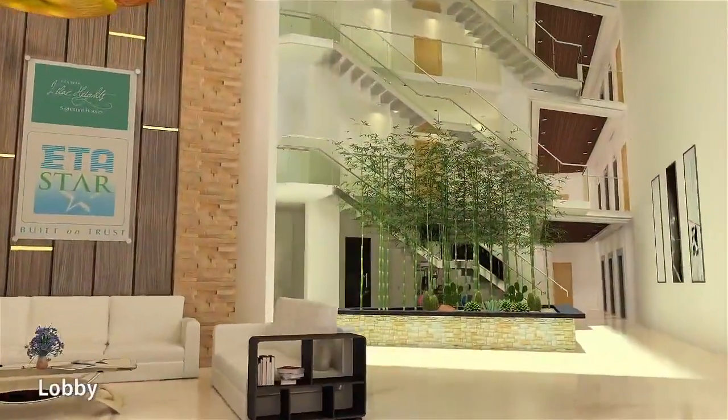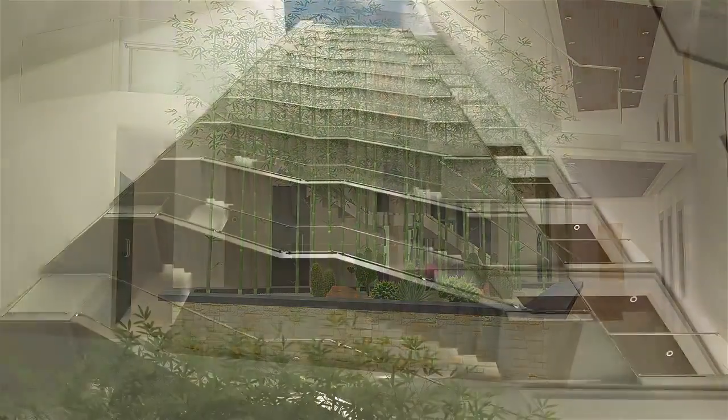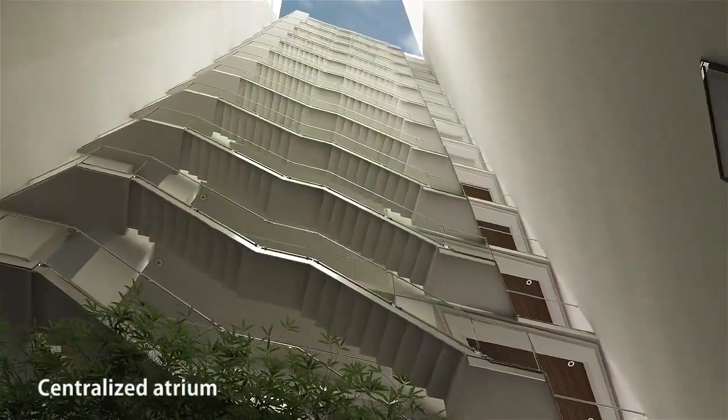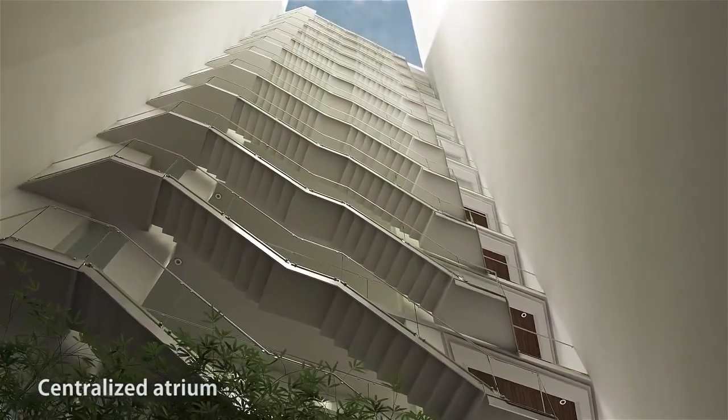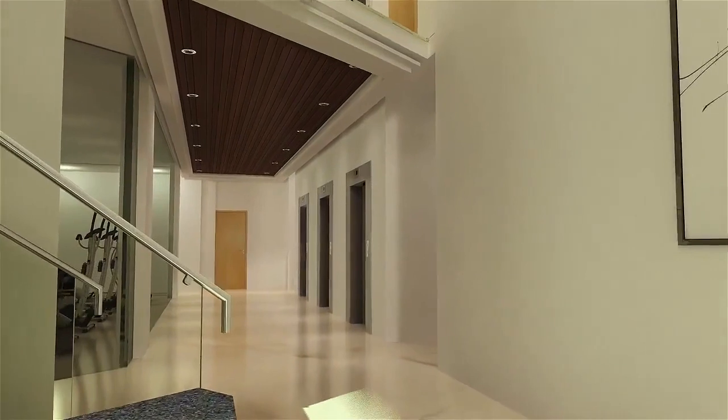Exclusive double height lobby area. Nothing can replace natural lighting. That's why the grand atrium will give you all the natural lighting you need, besides giving you that awesome feeling of being connected outdoor.